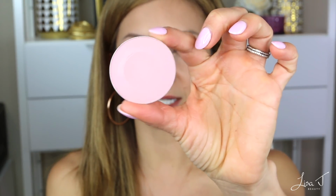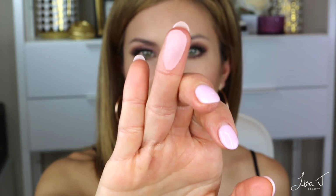Next, I'm gonna pop on a little bit of blush. I do have some blush on now, but I want to go with a little bit of a lighter pink to kind of brighten the cheeks up. This is by Sydney Grace, and it is called Always and Forever, and it looks like a really pretty light baby pink. This is what it swatches like on the skin. Very pretty and light. This would work really well for fair skin.